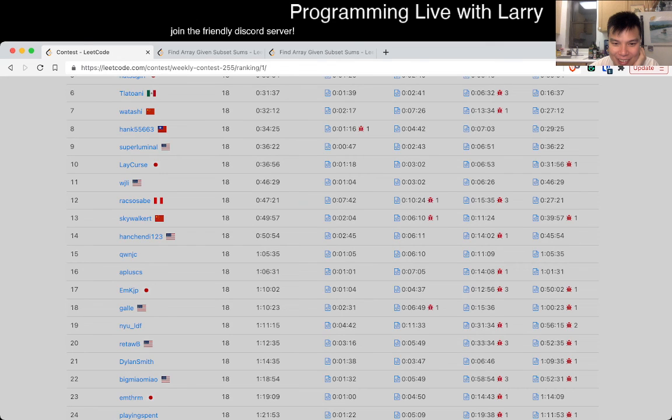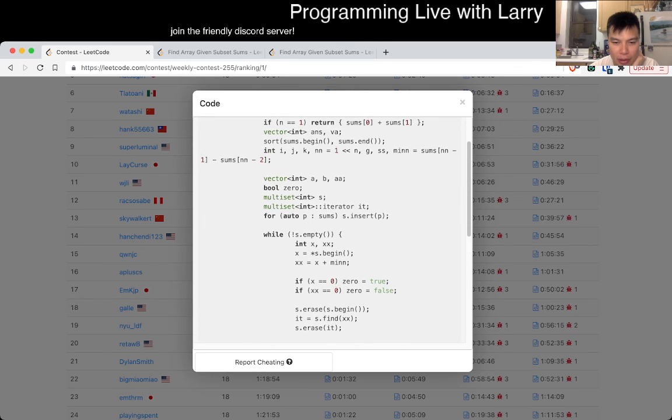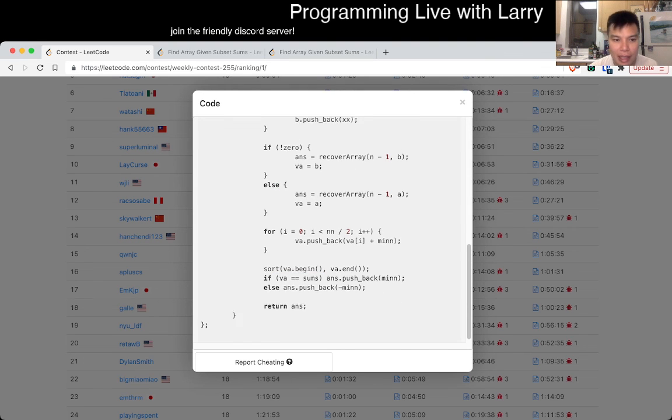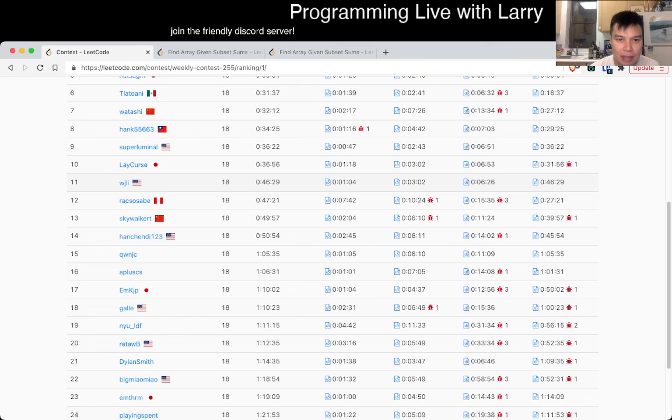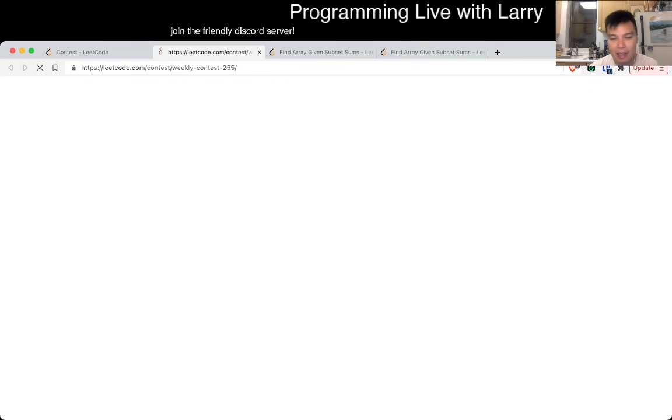Let's take a look at a couple more codes. This was kind of the way that I was doing it. Oh, that's smart. Looking at using the sum to do it. That is smart. That's another good way of doing it. Okay. So I think I have seen enough now, but yeah. That's all I have for this one.